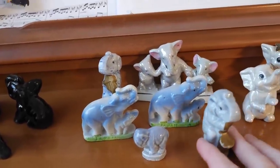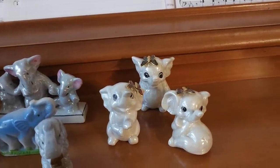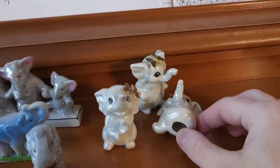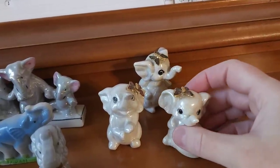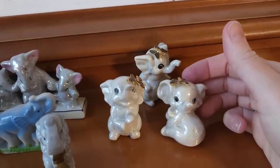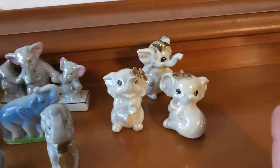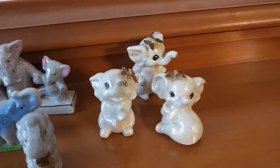And then over here is three again. These are marked, have a sticker, made in Taiwan. They have a cute little butterfly on the top of their heads. This one, as you saw, does have a little round bottom, so you do have to give it a little help to sit, but once you get it to sit, it stays very nicely. I like the added butterfly decoration to them.